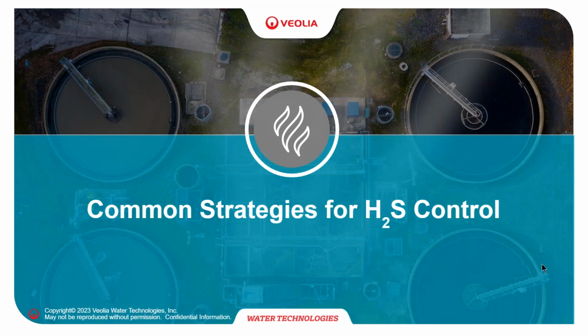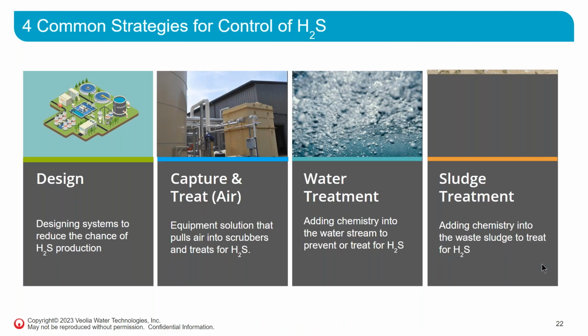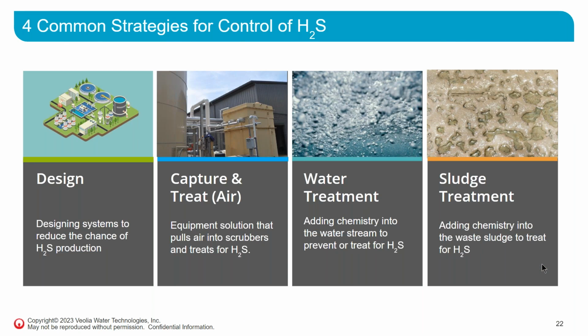So how do we control odors caused by H2S? We typically see, let's say, 4 different common strategies for handling the H2S issues. Obviously, design is always better than treatment. Design the system so no H2S is formed, no problem. But that's much easier to say than do.